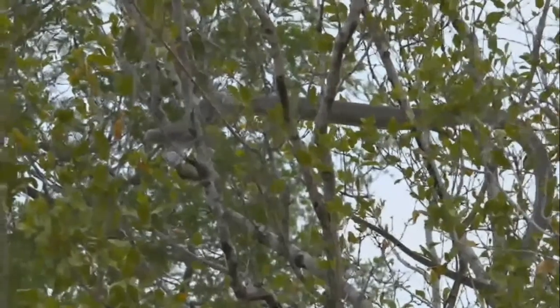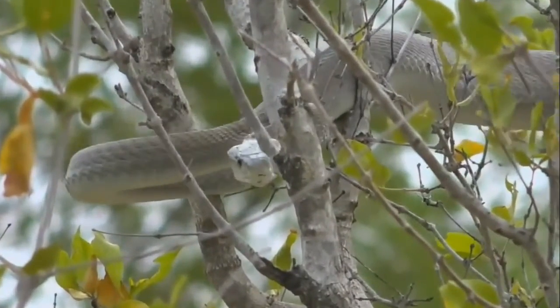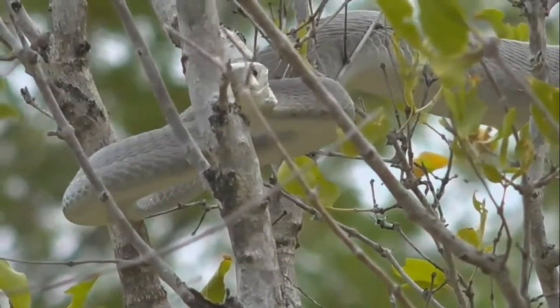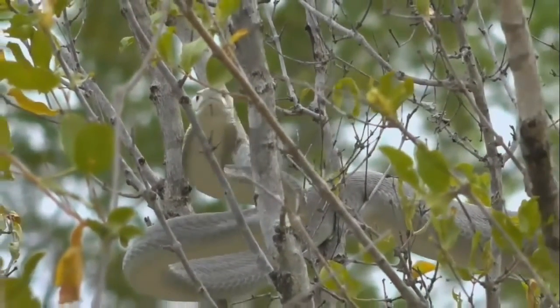Now that snake is longer than I am tall. In fact, I'm fairly certain it's longer than Brent is tall. And pure muscle. Look at the way it guides its head forward, holding up its body weight. You can see the slight hood.